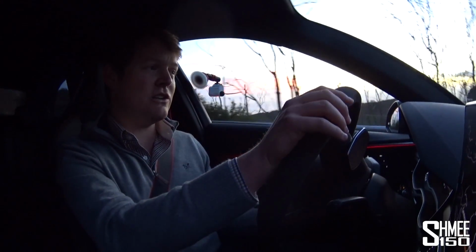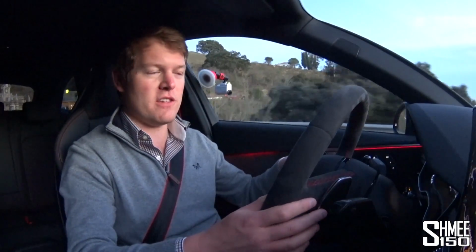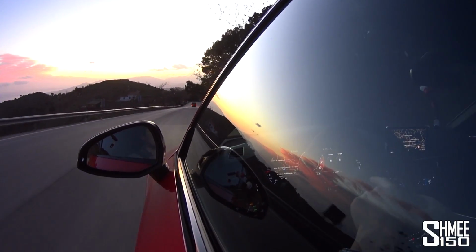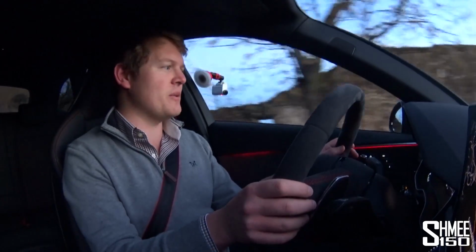I mean, the carbon edition of this car is £71,500, soon to be £72,500 with a price increase that's coming. That's a lot of money before your extra options. This car's in Misano red pearlescent paint, which is really nice. Misano, I like it a lot. It's a colour that's been around on Audi models for a fair while now.